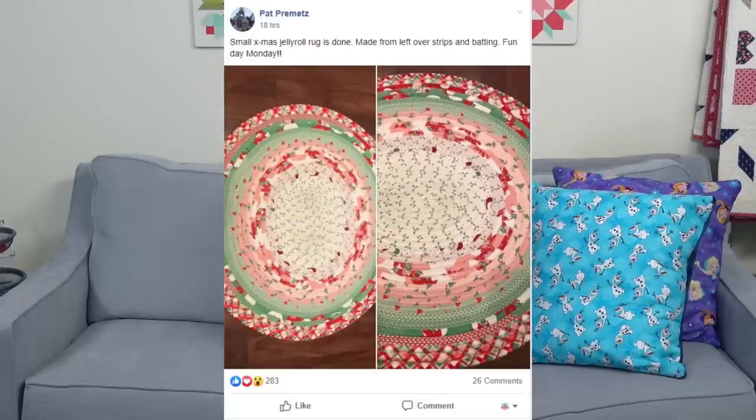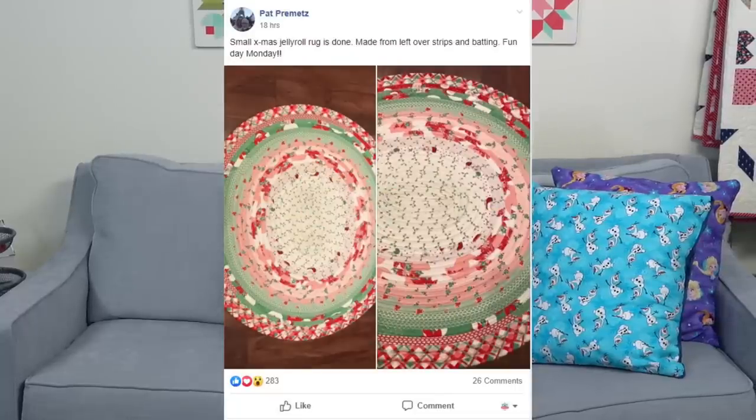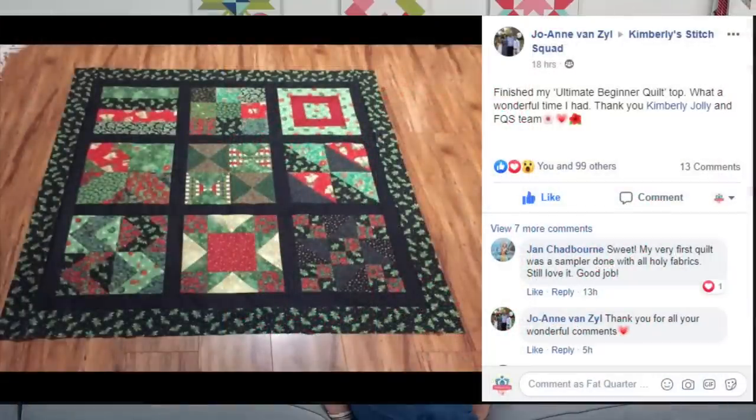And then okay, this is Pat Premetz. This is a jelly roll rug. Oh my gosh, shout out to you because jelly roll rugs are hard. They are difficult. It looks so good though. It does. I want one in my house, but I'm not about to make one. And then this is Joanne Van Zyl, and I love that. It's very Christmassy, so she's got it done just in time for Christmas.